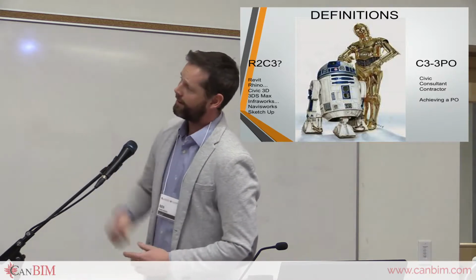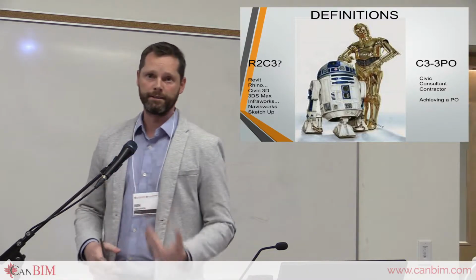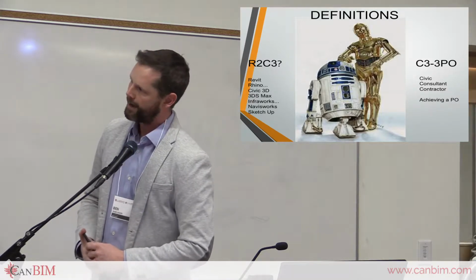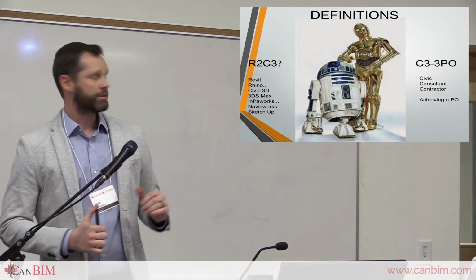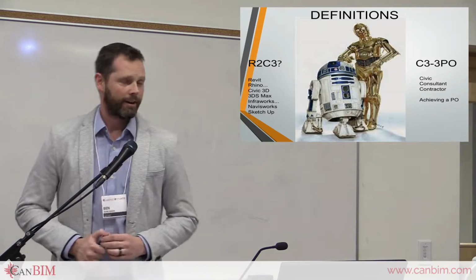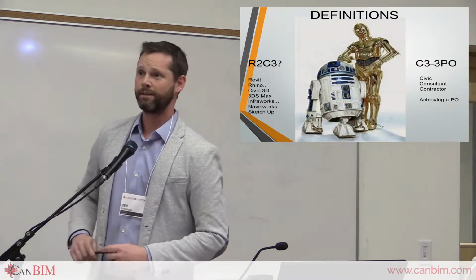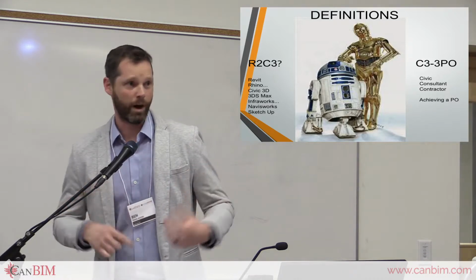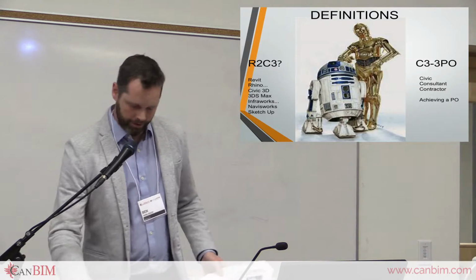And then on the side, R2C3, it really speaks to what is BIM in civil. And a lot of those things you see, Revit and Rhino and 3ds Max, even SketchUp. We're civil guys, almost exclusively a civil office. We do have a planning component. We use all those softwares. SketchUp's part of our daily lives as civils as well. So the more software you can get introduced to, definitely the better.